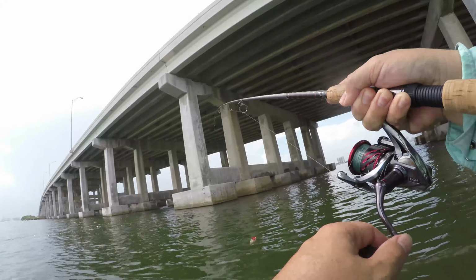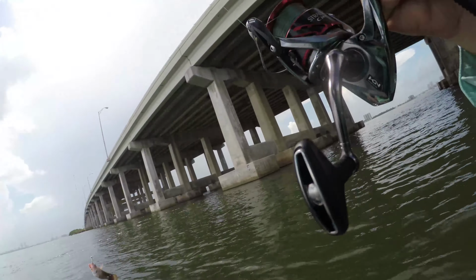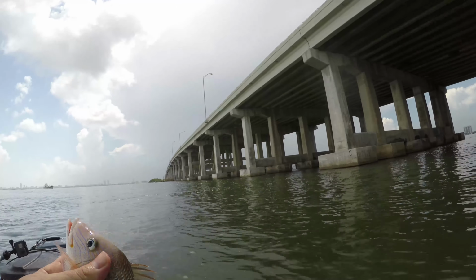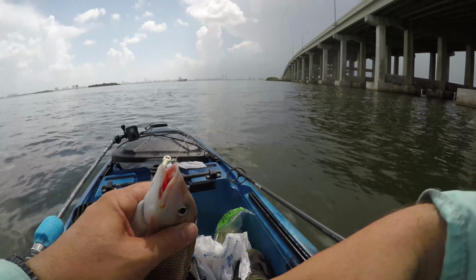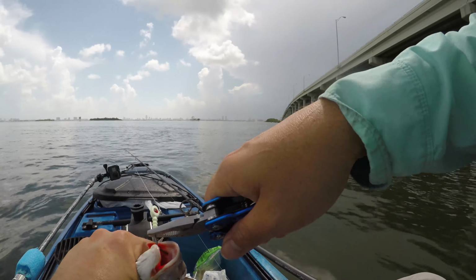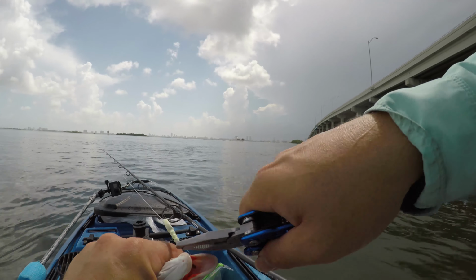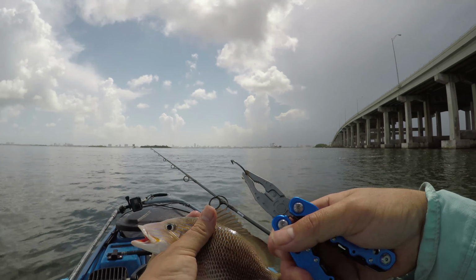I don't know what it is. It's a grunt. Stupid grunt. Got a grunt. Goodness, let's use my Rumsum plier right here. Courtesy of Icy. This thing just went in dirt big time. There you go. Nice little runs.